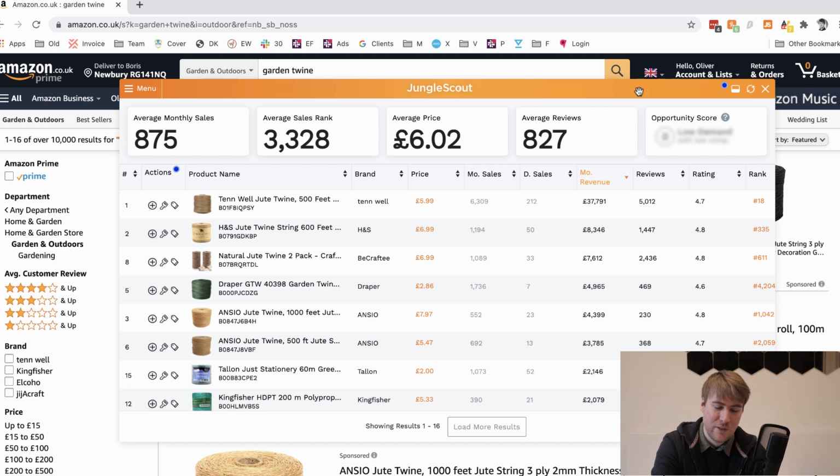So the point is there's definitely demand. I usually look for at least 3 sellers who are doing £3,000 in revenue monthly or more as like an absolute minimum.